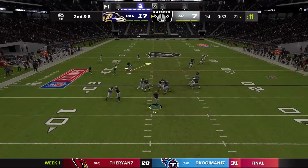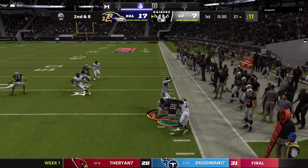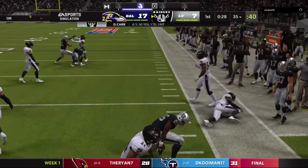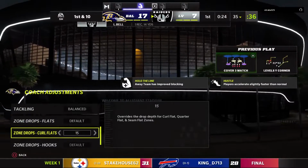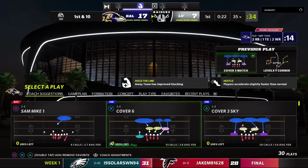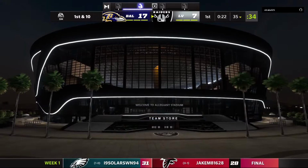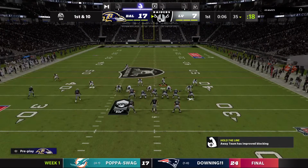Throwing on 2nd and 8. Carr. He'll check it down to Bell. And he's brought down, getting this one up to about the 35. Derek Carr, very precise thrower of the football. What's the game plan for going up against him? It used to be take away the short stuff, I know, but he's more than a dink and dunker, right? And you are right about that.